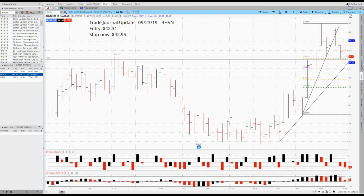If it doesn't, we're prepared for a test of around $45.60, which is associated with the upwave line, or $45, which is currently the 50% pullback price of the last upswing. Currently, we'll move the stop up to the 70% level at $42.95 for safety, and we'll just have to wait and see what happens.